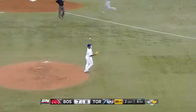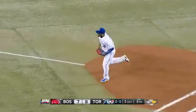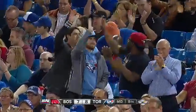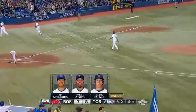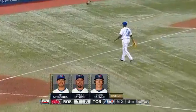Oliver makes a nice grab on the comebacker, and the inning is over. He protects the 1-run lead. He gets out of it in the 8th. We'll go to the bottom of the 8th. There in Sevilla is Sturis Rasmus.